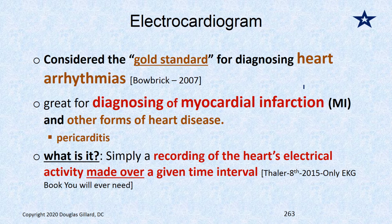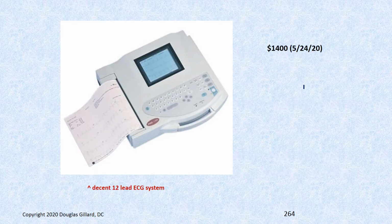So it's considered the gold standard of diagnosing arrhythmias. Great for diagnosing myocardial infarctions. We've got to watch out for pericarditis, though, and STEMI myocardial infarctions. They both look similar on EKG. What is an EKG? It's just a recording of the heart's electrical activity made over a given time interval.